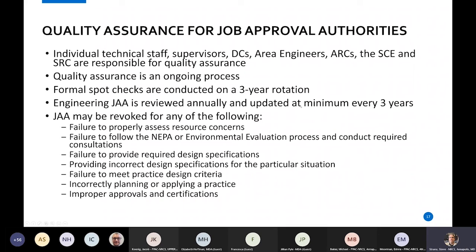Quality assurance. Like I said, individual technical staff, supervisors, DCs, a whole bunch of people are responsible for quality assurance. It's an ongoing process, but we do conduct formal spot checks on a 3-year rotation.